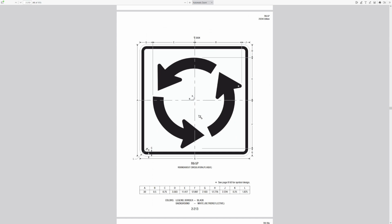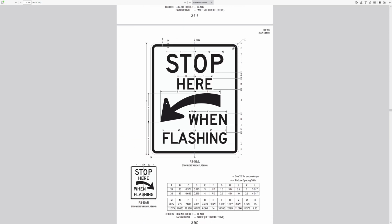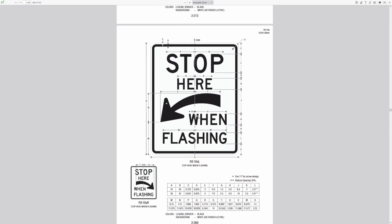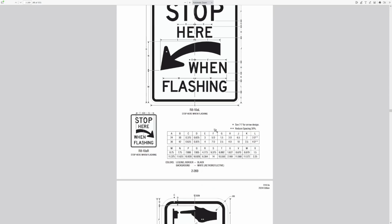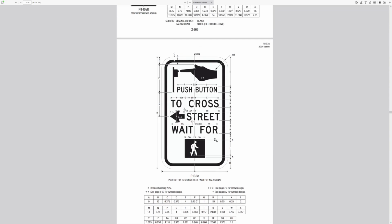Roundabout. That's a good way to express it. Stop here when flashing. Oh, when the light is flashing. Stop here. That's a good way of pointing to where to stop. Have it curved down. Push button to cross street. Wait for the walk signal.